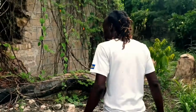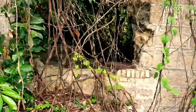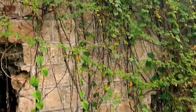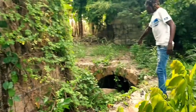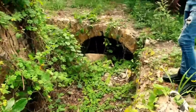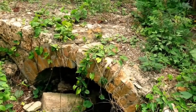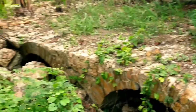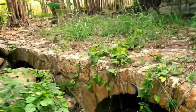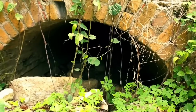Like, seriously, people, you don't know how to find it, guys. This is the Holland Great House. You never know how to find it. Yeah, guys, this is the Holland Great House.